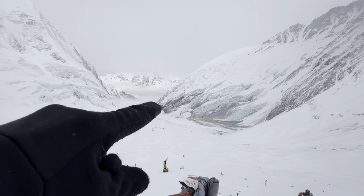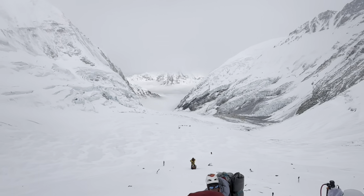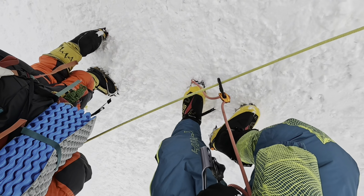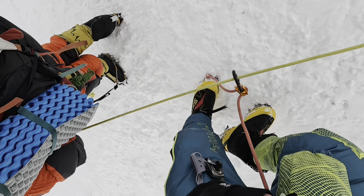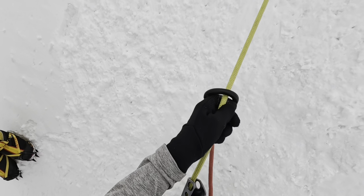Hustled all the way down there to here. So now it's time to hop on the fixed lines. We first clip in with our safety carabiner, which will catch us if we do end up falling. And of course, we clip in with our ascender, which is going to save our progress and prevents us from falling backwards. And we can only move forward with this.